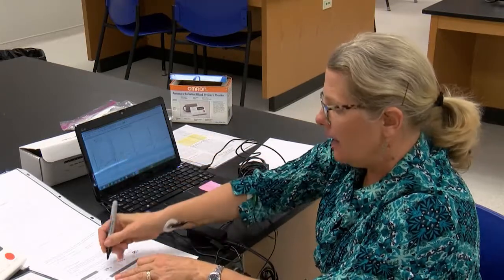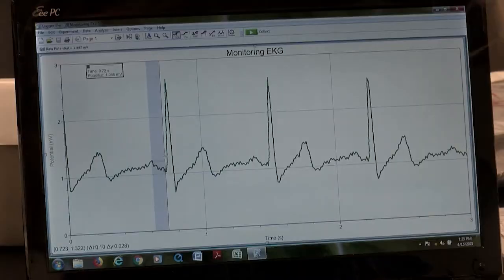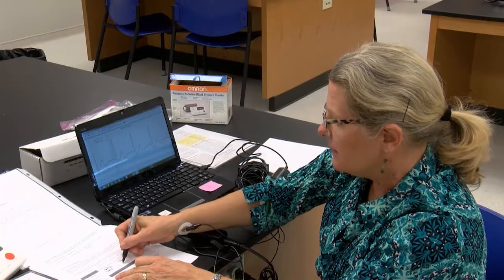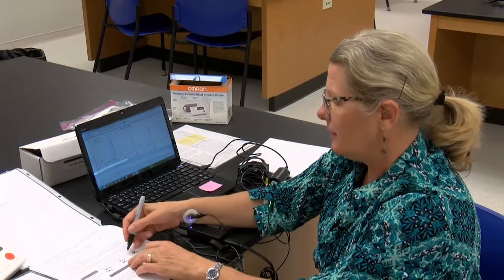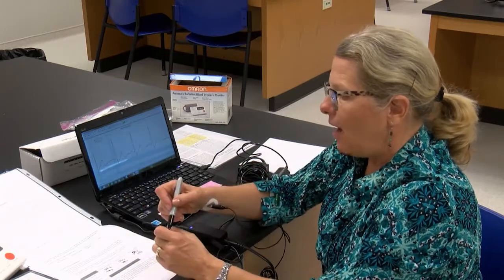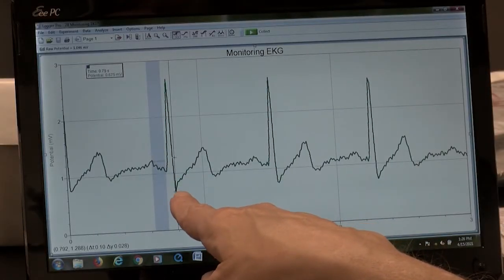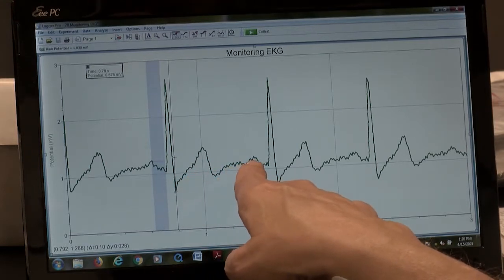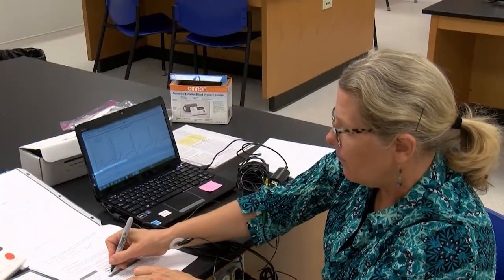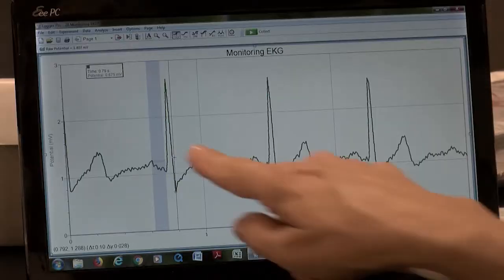Our QRS starts at 0.72 seconds, starts where the P ended, and now we're going to take it over to here, which is 0.79 seconds, okay? And so that is 0.07 seconds. Our T wave is from QRS, from down here all the way back to the P. So we ended at 0.79 seconds. And now we are going to go to our next P.